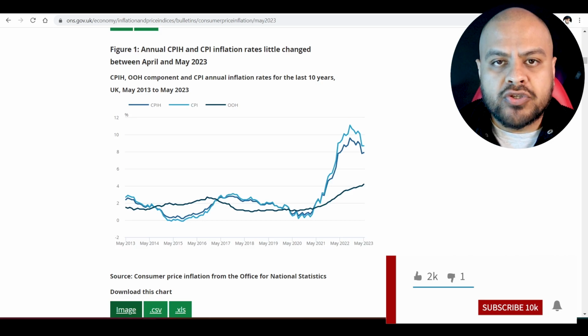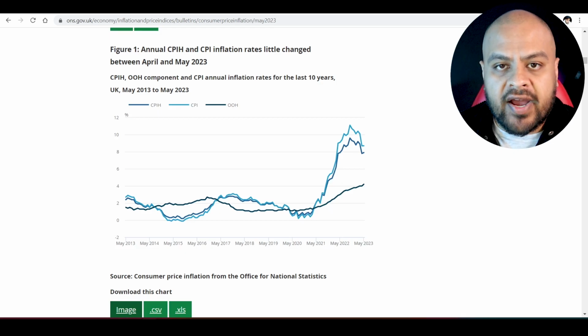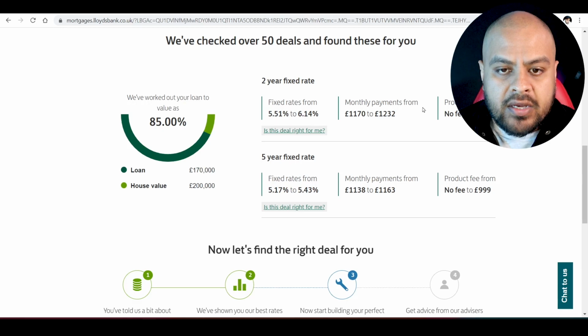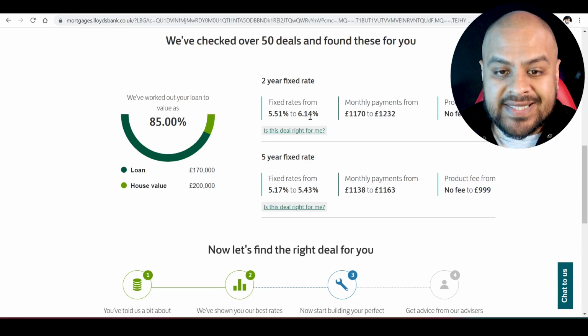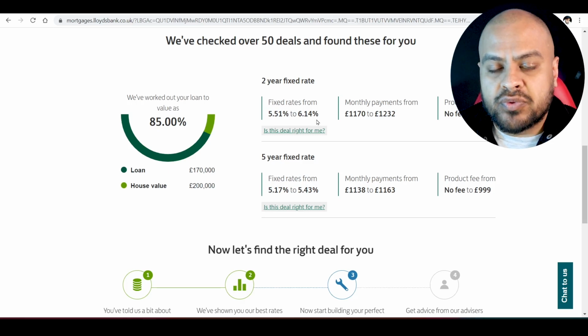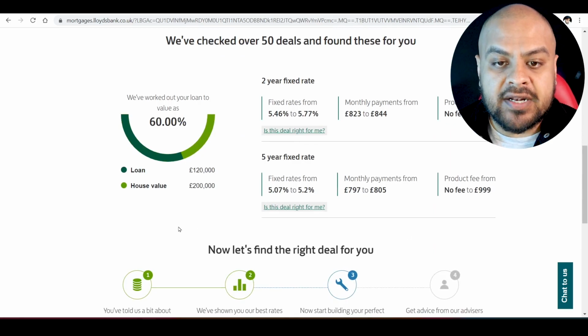I'm going to go through how much your mortgage is going to increase by from a loan to value of 60% all the way to 85% based on a 20-year term and using data from the biggest mortgage providers. So let's start with Lloyds Bank. With Lloyds Bank, the highest interest rate on an 85% loan to value is 6.14%. And that's for a 2-year fix. Personally, I wouldn't go for a 5-year fix because interest rates will eventually have to come down. And the lowest rate for a 60% loan to value is 5.46% with Lloyds Bank.